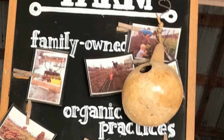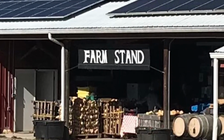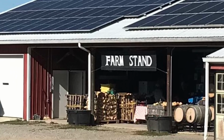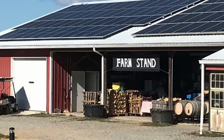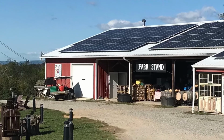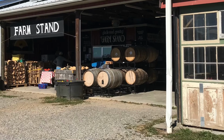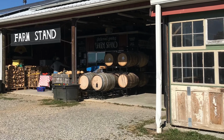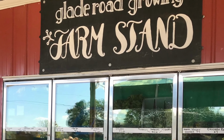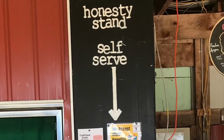Here I am in Blacksburg, Virginia, and I'm checking out Glade Road Growing, and that is located in the Rising Silo Brewery on the left, and also across from the Heritage Community Park. So it's really beautiful here, and it's also really great to see some organic produce. So there is an area where they have refrigerated items and everything is clearly labeled and marked. And then you can self-pay.